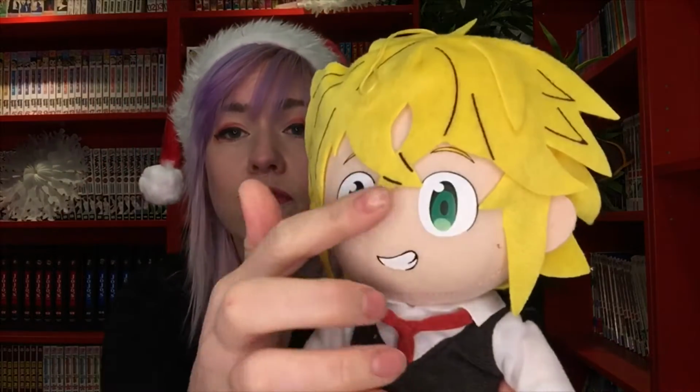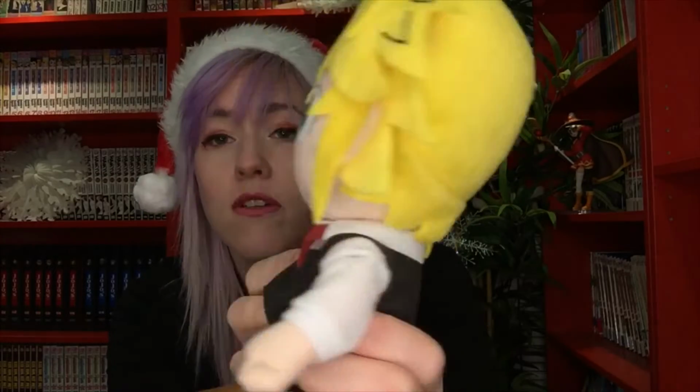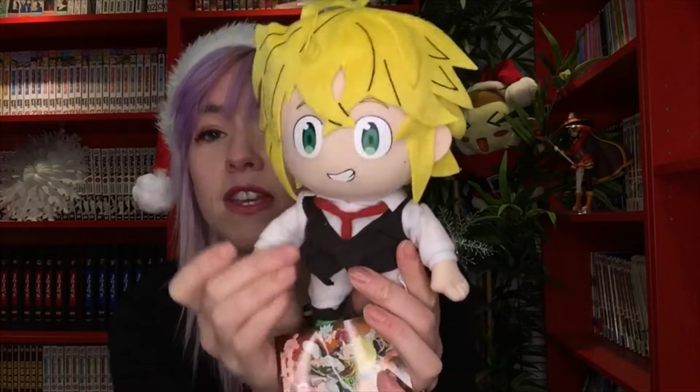Have you seen Seven Deadly Sins? If not, you should go see it. If you have, I have Sir Meliodas. Meliodas! Isn't he cute? I think he's about life size, to be honest. Meliodas is quite a small man. But look at him. Small, but powerful. Look at that. There you go. He is officially licensed. You get a really nice label on there. He has really nice designs all over. Look at that. He is so well done. He's got his little outfit on as well. He's got the shoes. Perfect collectible for anybody who likes Seven Deadly Sins.